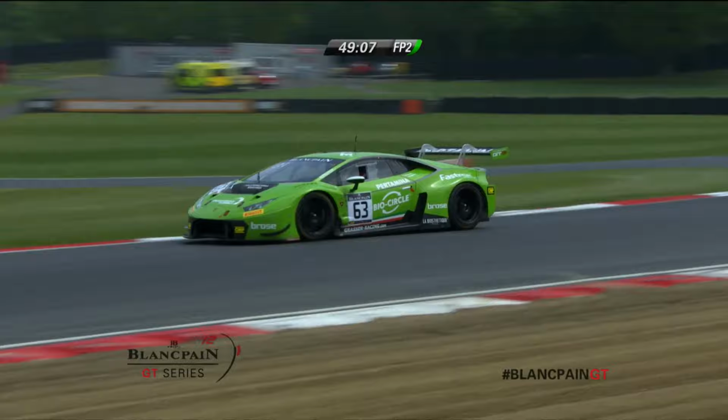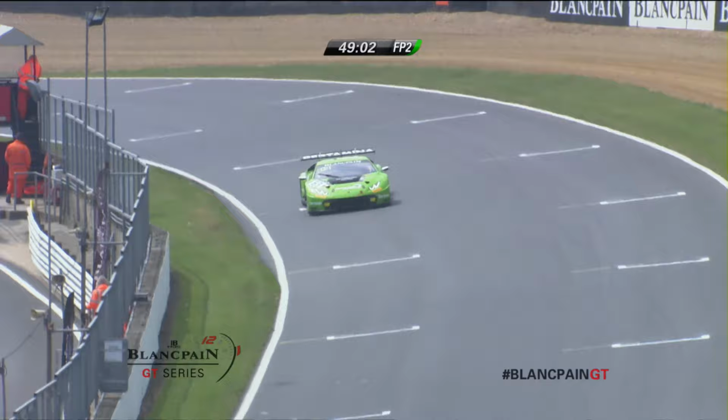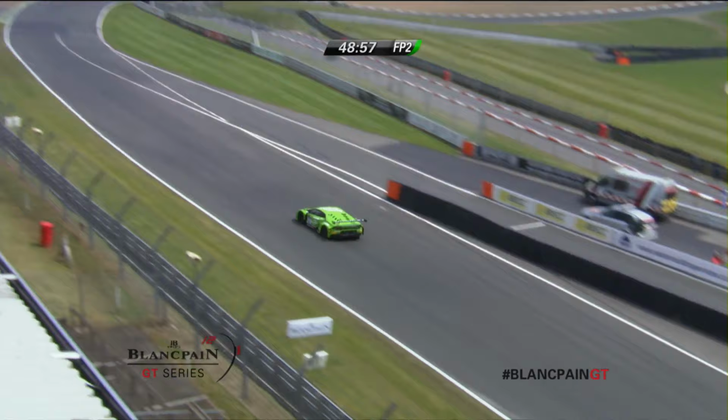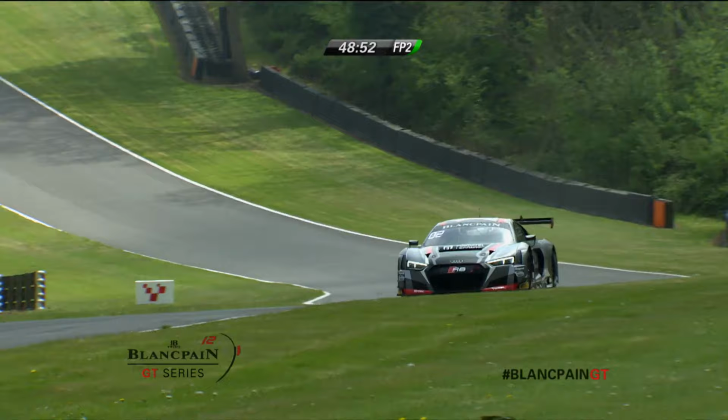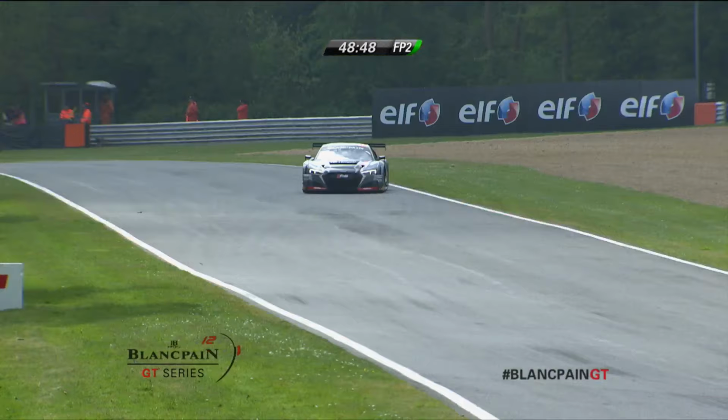33 cars came here to Brands Hatch to play. This is the second free practice session, and not even a quarter of an hour into the first practice session, we lost the number 11 Kessel Racing Ferrari against the barriers. That's not out on the circuit. It's still being repaired. I've asked Jack Nicholls to lend them a helping hand. I'm sure he'll be able to reshape that car.